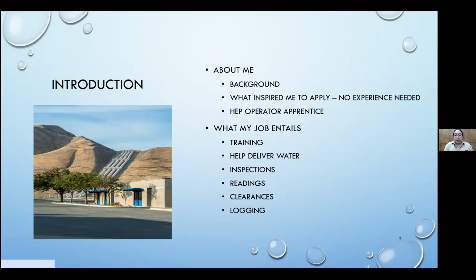We're doing inspections of the plant and of units in our yards, and we're doing readings on those units and yard readings. We are writing clearances, and we are performing those clearances where we're switching, and I'll talk a little bit more about that. And then we're doing logging. So we keep a detailed log of everything that we do. Whenever we complete a task, an inspection or reading, we start a unit, a shutdown, all of that gets logged.